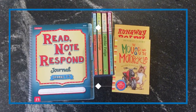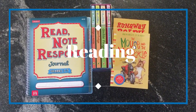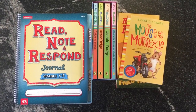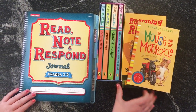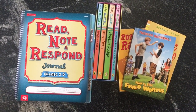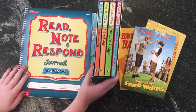All right, so when they came home from public school, they did not have a love for reading. They didn't like reading. I just wanted to spend the first month igniting their passion and love for reading and showing them how fun and exciting it is. We read the Judy Blume books, Mouse and the Motorcycle, Runaway Ralph, How to Eat Fried Worms, just fun, lighthearted, exciting books for a third grader, and this worked. This really got them into the love of reading.